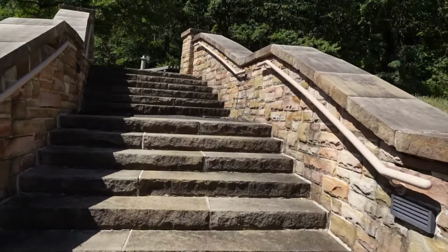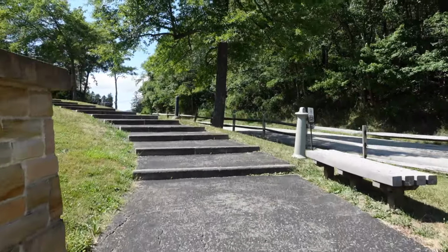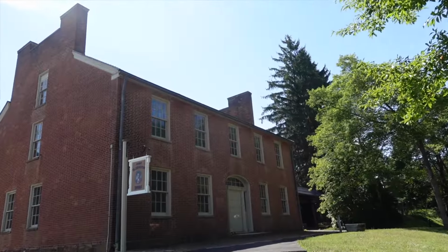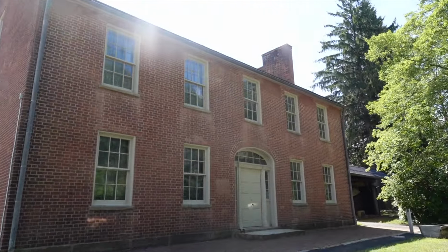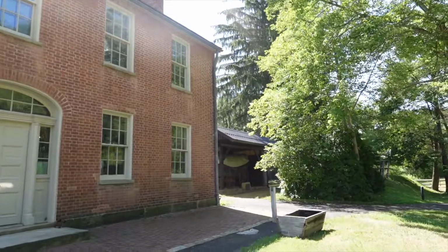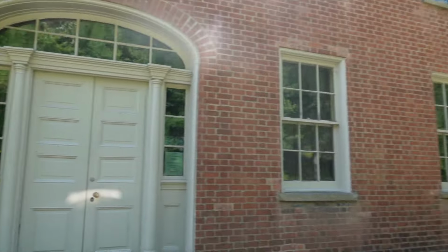Let me hop up these things. Okay, there it is. Pretty cool. George Washington Tavern. Oh, big front door. And I see a wagon around the side. Conestoga wagon over there. Yeah, that would take that big national road.